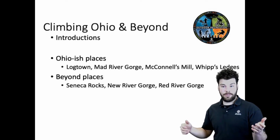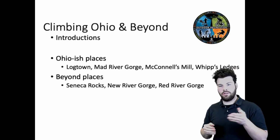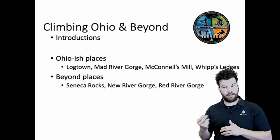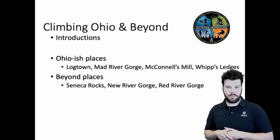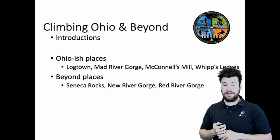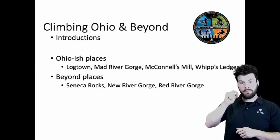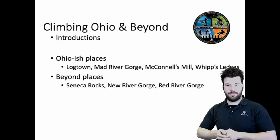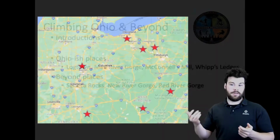The Ohio-ish places that we'll talk about tonight are focused in the Midwest, kind of the southern Midwest area. Logtown, Mad River Gorge, and Whips Ledges are all in Ohio. Those are three destinations already. Then McConnell's Mill is just north of Pittsburgh, and Seneca Rocks and the New River Gorge are in West Virginia, and the Red River Gorge is in Kentucky. So those are the meccas of Midwest climbing. The top ones, of course, are not as popular as the bottom ones, but still really great places to get out and climb.